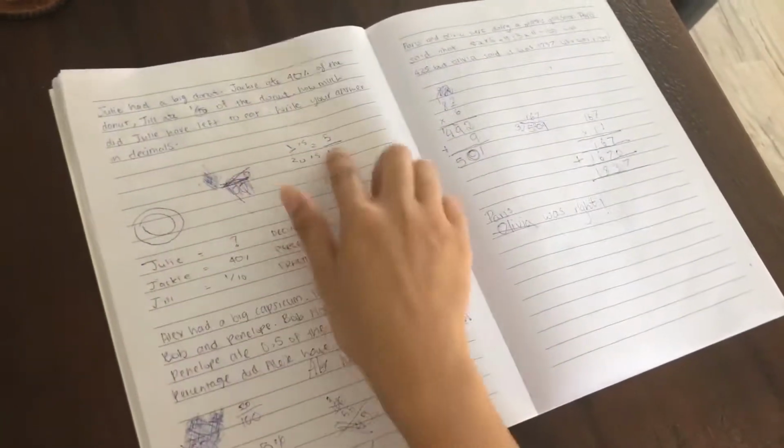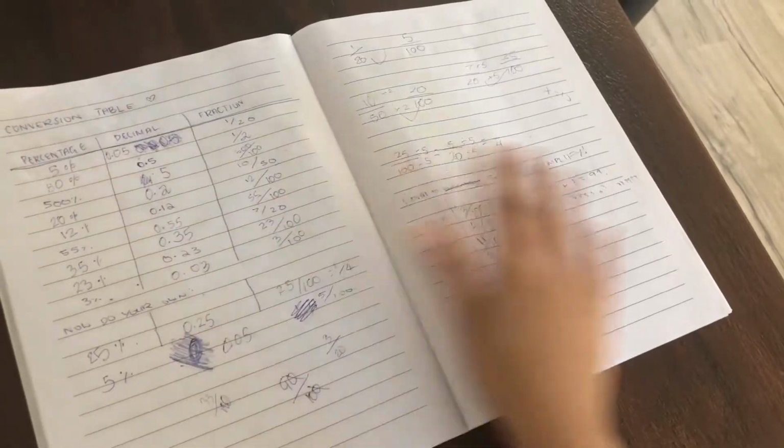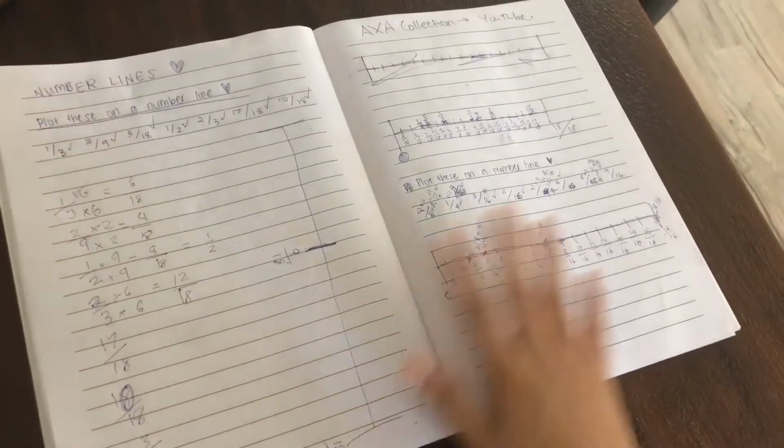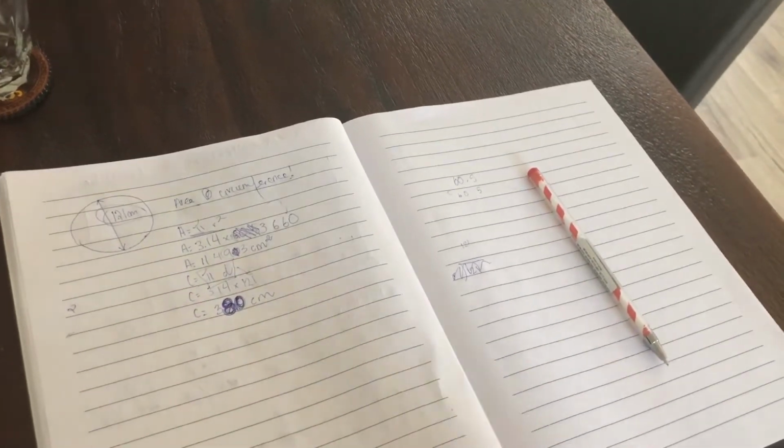So I just write up a bunch of different questions for her, from fractions to decimal conversion, number lines. She didn't like number lines, did you? But do you like them now? Sorta. Yes, see? Progress, guys. And then, yeah, just revising over some circumference and stuff.